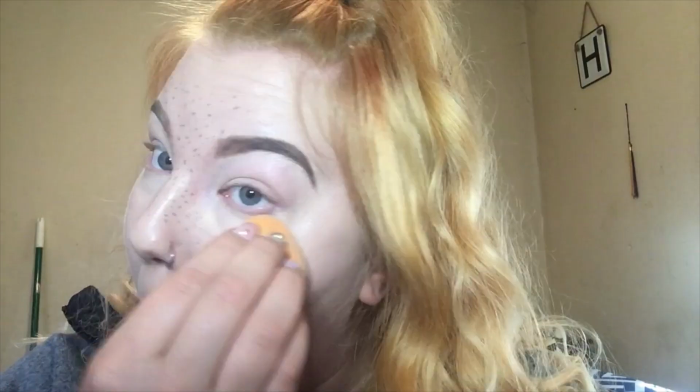And for concealer, I am going to be using the Maybelline The Instant Age Rewind Concealer. This is in the shade Ivory. Then I have the concealer on and blended out. I am going to go in with powder.